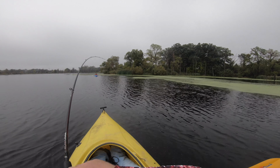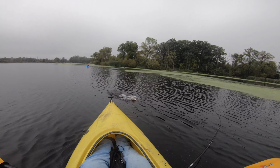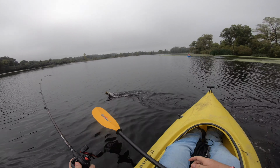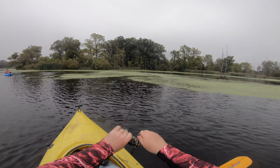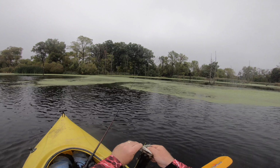There's one. Feels like a good one. It's a better fish. Got to keep a lot of pressure on. There he is. Right off the weed edge, there's a sandbar right in here. And kind of on a drop off as well.